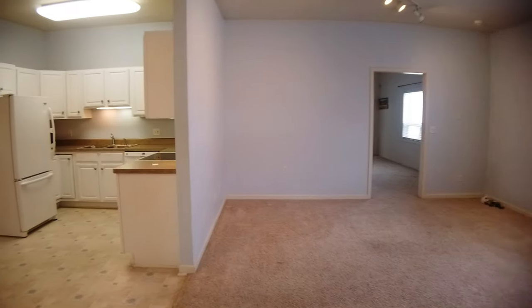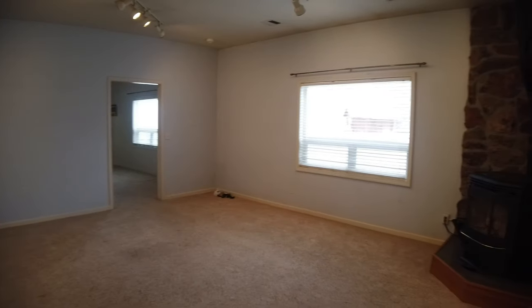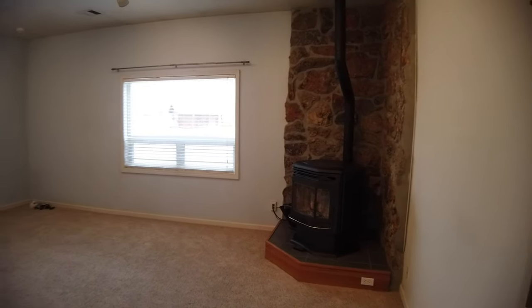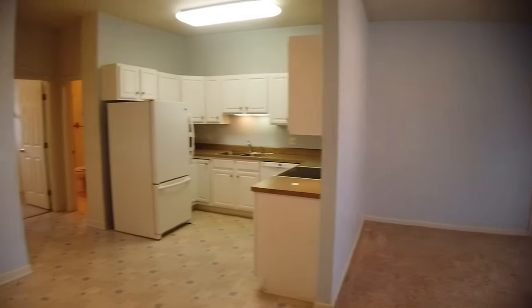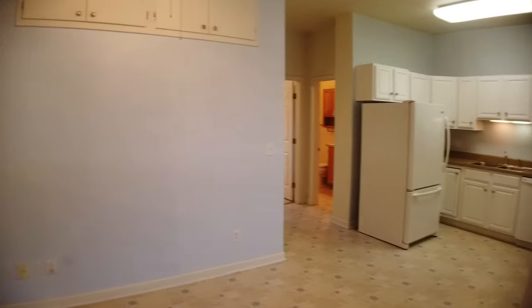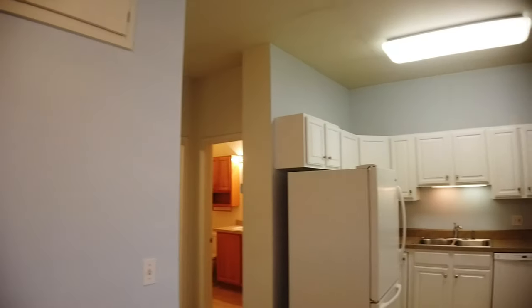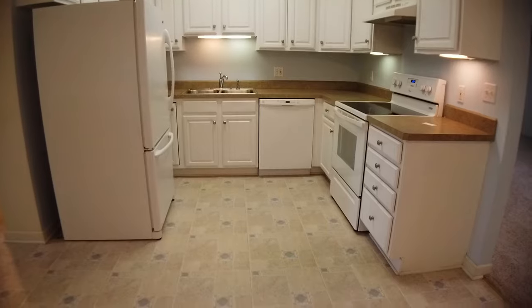And then that takes us inside the house. This is a two bedroom, two bath. We've got a nice pellet stove here in the corner, fully capable of heating the entire home. Lots of natural light as well as bright lights. Got a dining area with some pretty large storage cabinets up top. Fridge, stove, dishwasher are included.